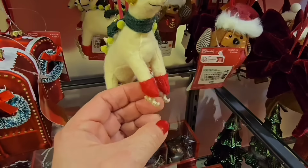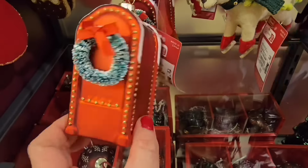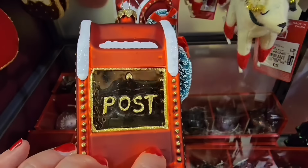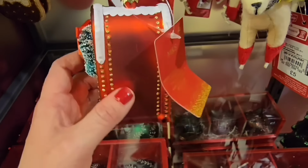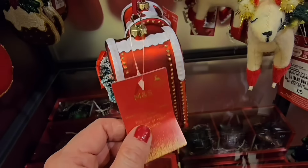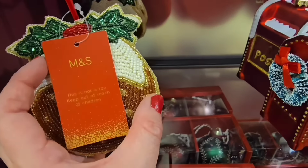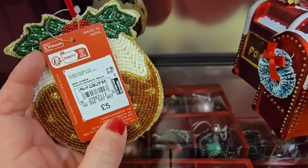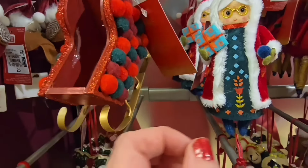Is that a reindeer or a dog? He's got skates on. You have a mailbox. Oh, that's so sweet. Post with the wreath on. How much are you? That's a nice design for a fiver. That's pretty good value. And you have a lovely pudding. I like all the puddings so far, Marks and Spencer's. A little bobbly stay. That's sweet.